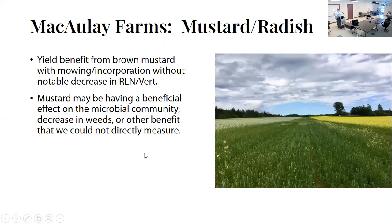It may be decreasing weeds. It might be making some nutrient more available. We're not 100% sure. But nothing that we measured last year could really pull out why that was different, except that we did see an increase in yield there.